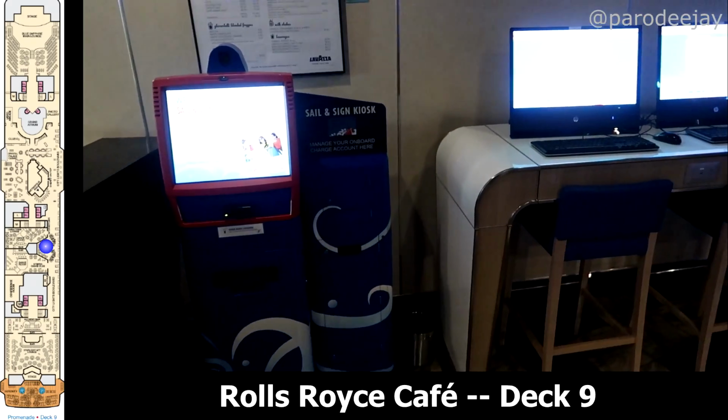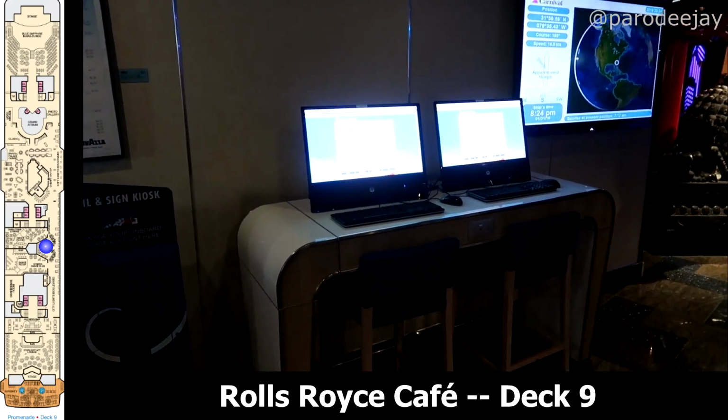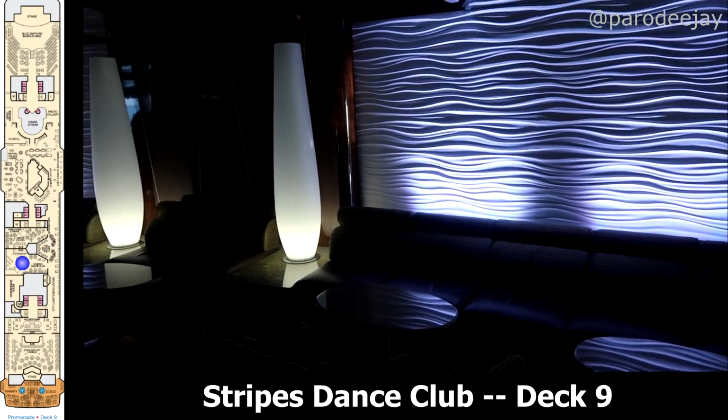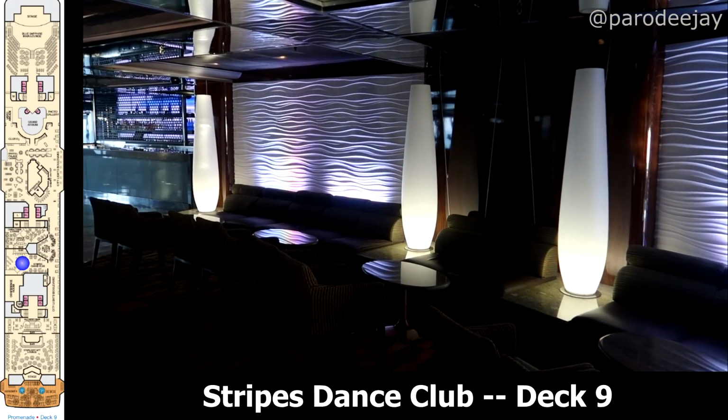They also have a kiosk to check your sail and sign, and a couple of computer stations. And a Rolls Royce, of course, the namesake. They had to have that. Moving into the Stripes Dance Club, still here on Deck 9. Very cozy and purpley looking in there.